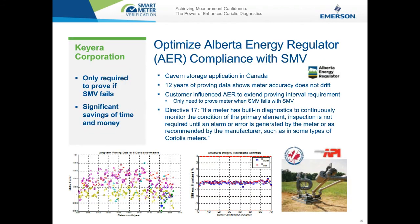Taylor showed just some of this data. This is a key customer, actually Kira Energy in Alberta. This is very exciting because they saw all these years of proving data and actually approached the government and said, this is very expensive and it's really not yielding us much value. So they pushed pretty hard and did a pilot program where they actually proved the meters and also ran SMV. They approached the government and said, we petition you to change the law.